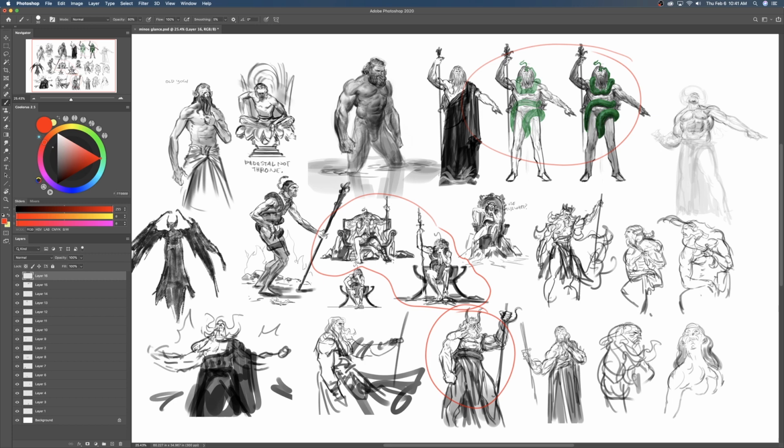I said, what do you want to do? Do you see this and do you want to react? Do you react like you want to go more monstrous? Do you want it to be more twisted? Are you more okay with the human angle? I wanted to see what Gio would close the door to, hopefully, because that just helps focus the thinking and narrow the field a little bit.